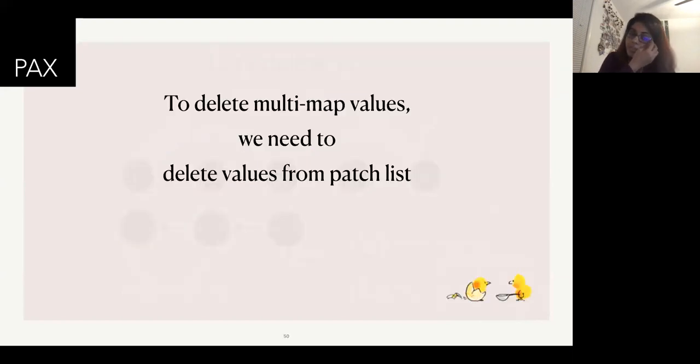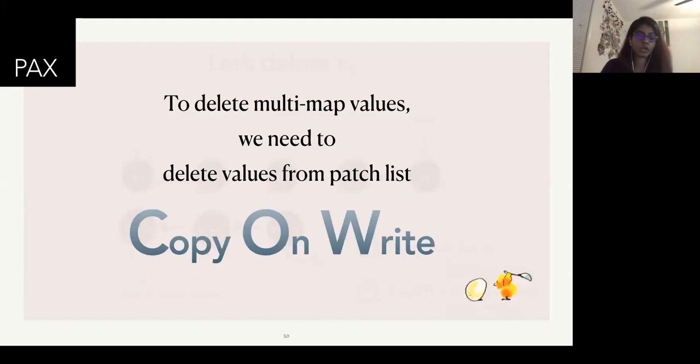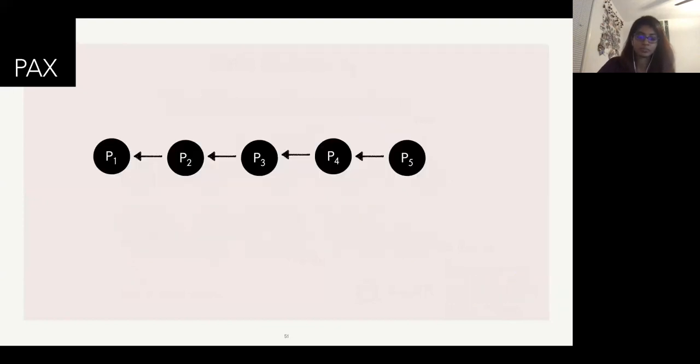But this looks like a chicken and egg problem, right? To delete from the multi-map, I need to delete from the patch list. So there is a circular dependency there. To break this dependency, we used a different technique, which is called copy on write. And this is what we would use to delete from the patch list.